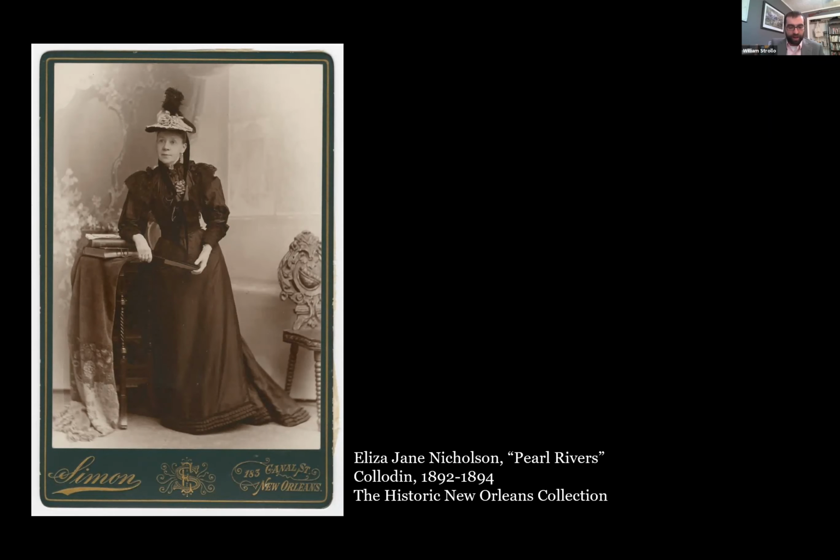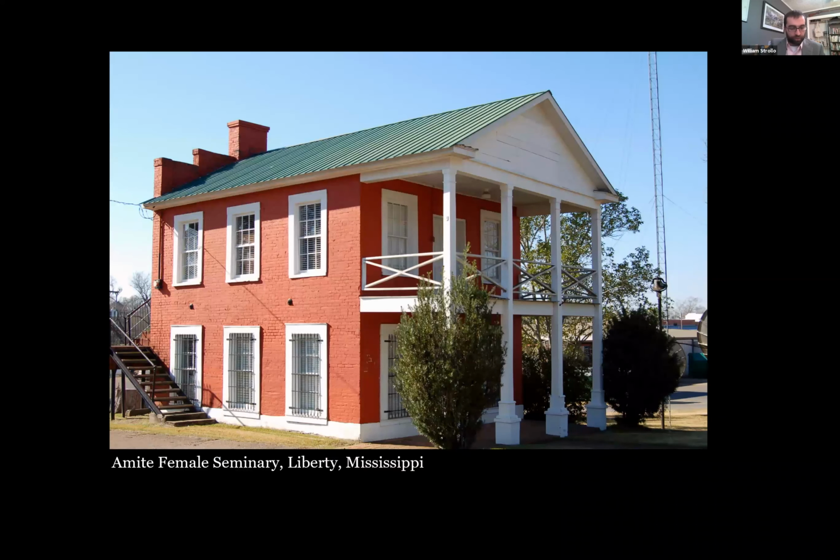Born in Mississippi in 1843, Eliza was the third of 8 children and lived with her aunt for years as her mother suffered from poor health. She remained with her aunt and uncle throughout her childhood, acting as their only child, and began writing young. It was not long before she was sent to attend the Amite Female Seminary in Liberty, Mississippi. She graduated in 1859 and remained with her aunt and uncle until after the Civil War.